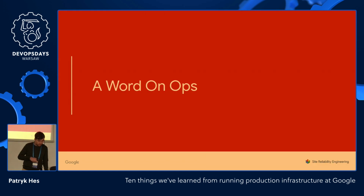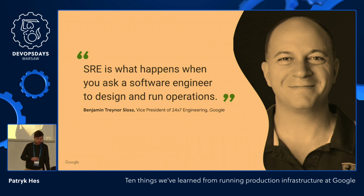So let's take a little break from these lessons and go back to one of the first slides to talk about ops. SRE is not an ops team. As the founder of SRE said, SREs are supposed to design and run operations. So it's not 100% design and not 100% operations. It's a mix of both. But why should SREs do operations? Can't we have SREs and an ops team, so that SREs tell the ops team what to do and the ops team does this? Well, not really, at least not fully.